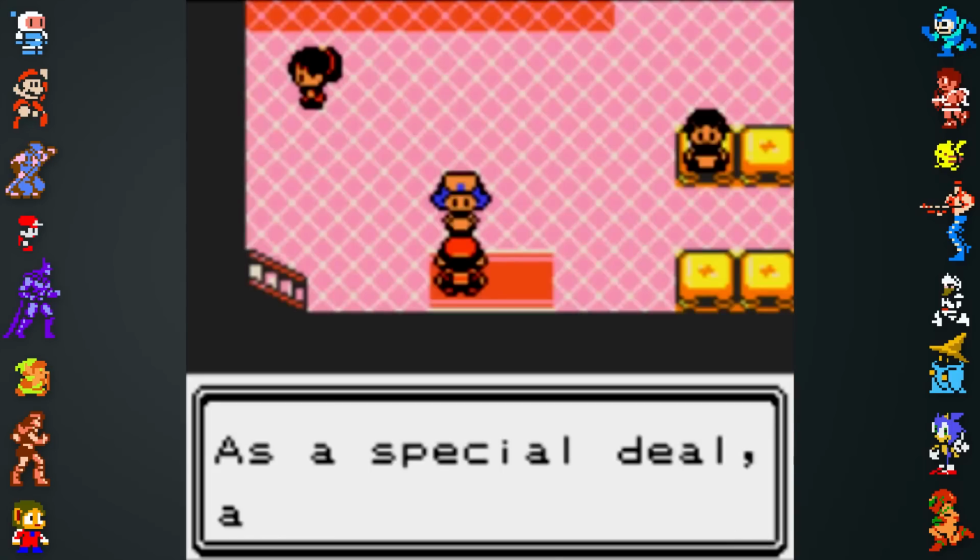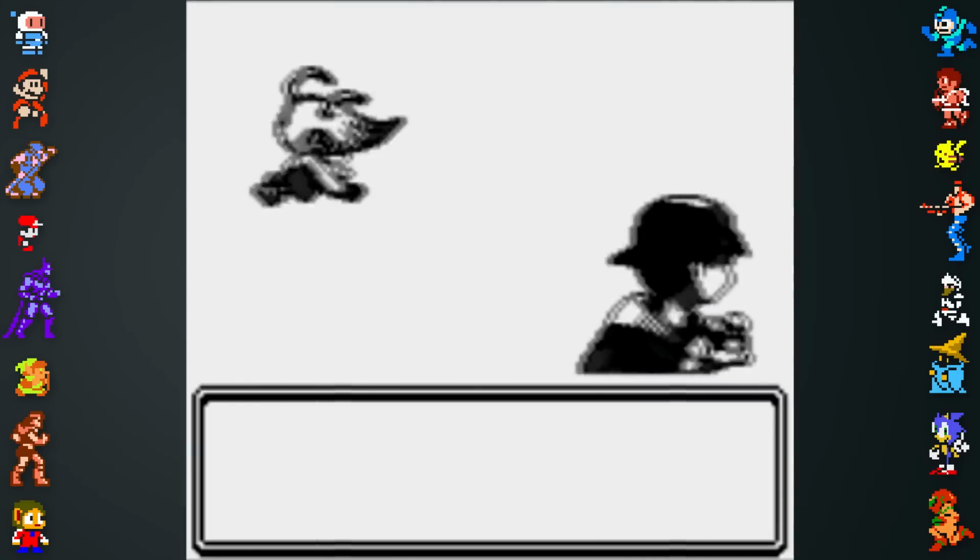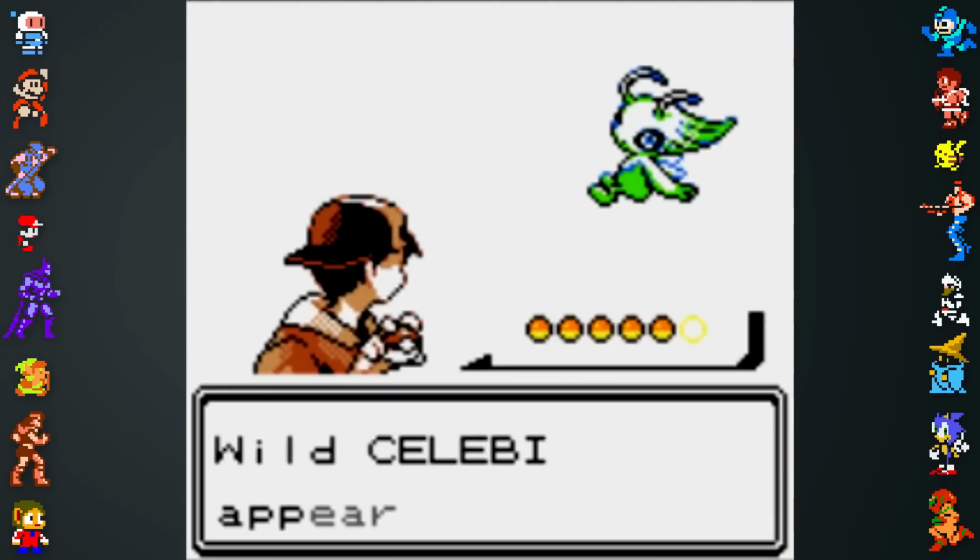The Celebi event was added back into international versions when Crystal was re-released on Virtual Console in 2018. However, all the other special features were left out, so there was a huge piece of Gen 2 that fans outside Japan never got to experience.